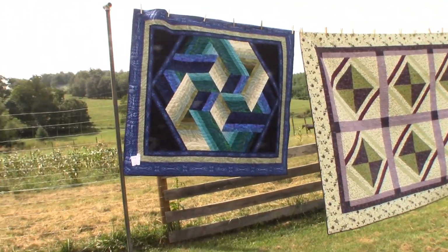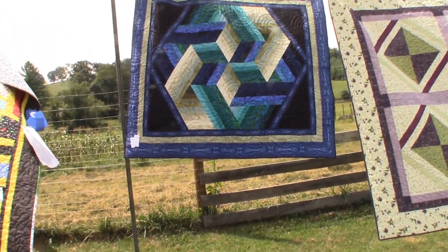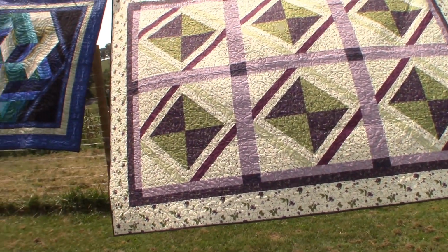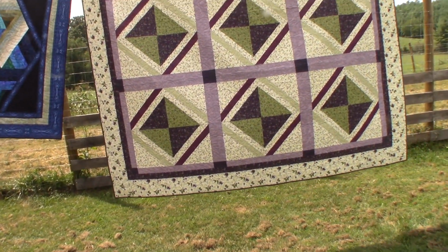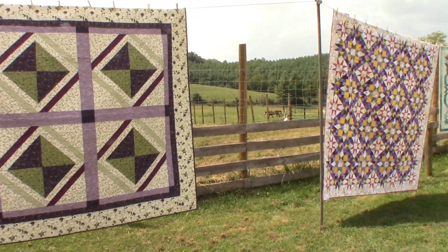Here's a Jenny Beyer, and I love the curved quilting on this very geometric quilt. Nice job. I enjoyed this quilt. It's a nostalgic look with still a modern flair. Very nice job on that.